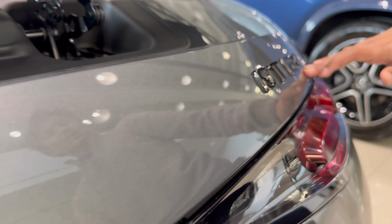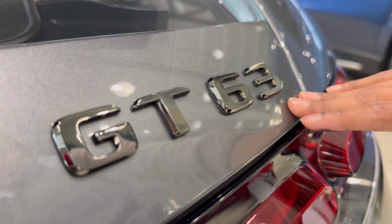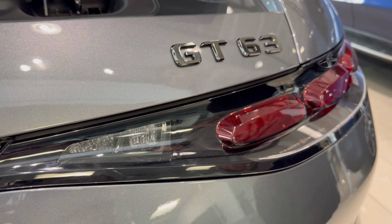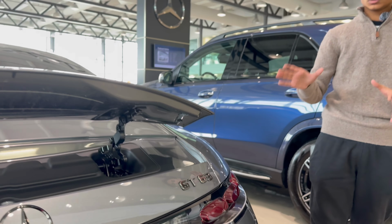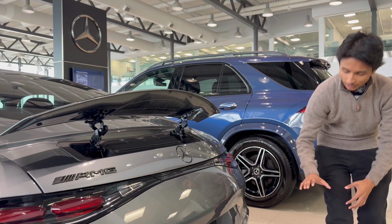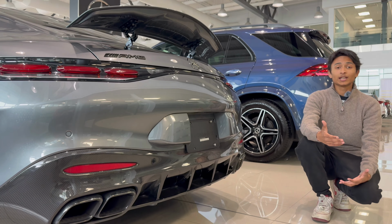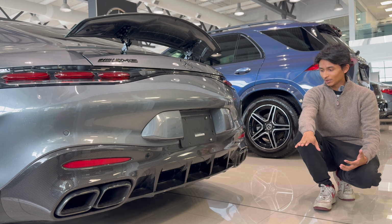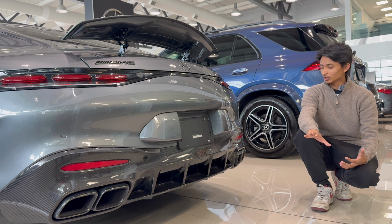You have the GT63 written here, but on the GT63 E Performance, the entire badge is red and it says S at the side. Now I'm going to show you the rear, so let's get started with that. Let's start from the bottom and get to the top. As this car has the AMG carbon fiber package, the entire diffuser is in carbon fiber, and this is a really expensive option, just letting you know.